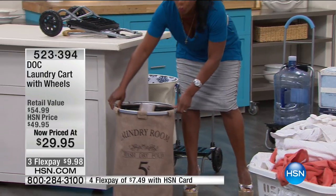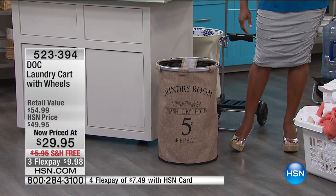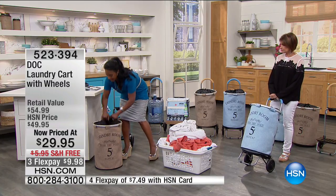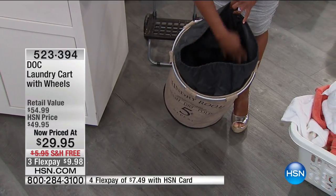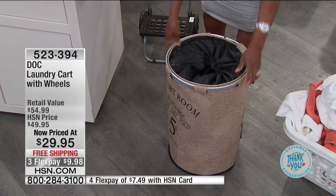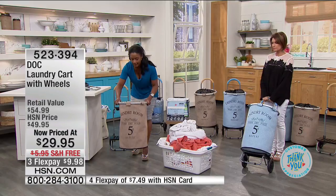We need one in the corner of the kids' room so that they can just peel things off. We need an extra one or two in our closets. This is small enough to fit in the bathroom. And what else I love about it is that it is lined with this fabulous Oxford lining. And the Oxford lining even has a drawstring top, so that if I need to use this as a hamper that I'm going to carry in my car and take to the laundromat, I can do that.